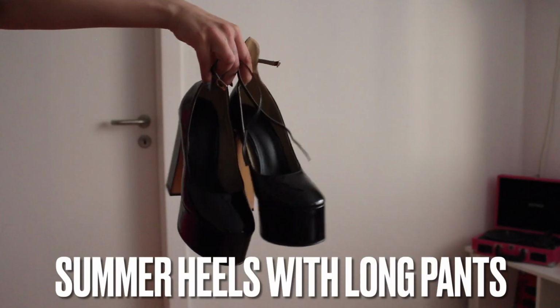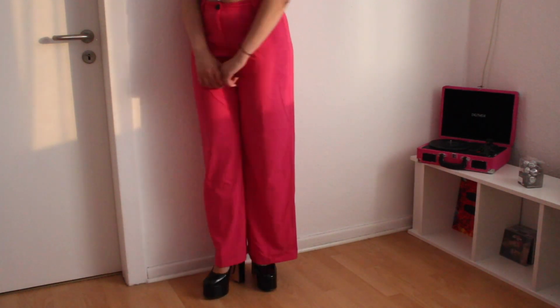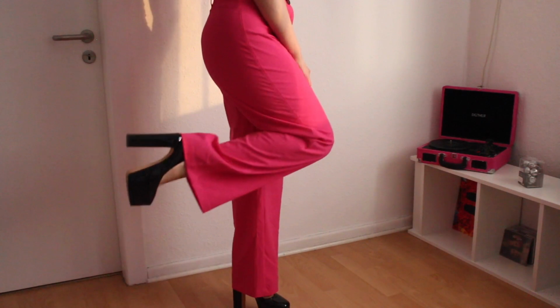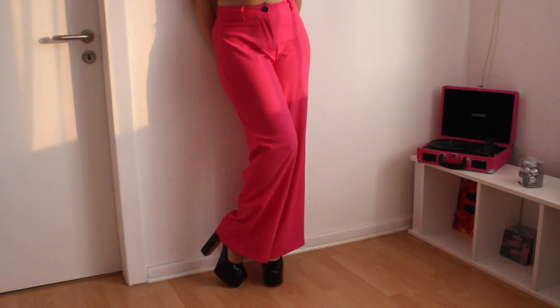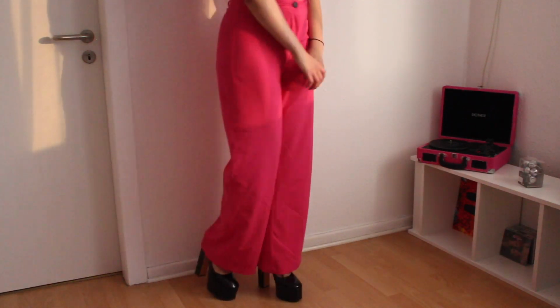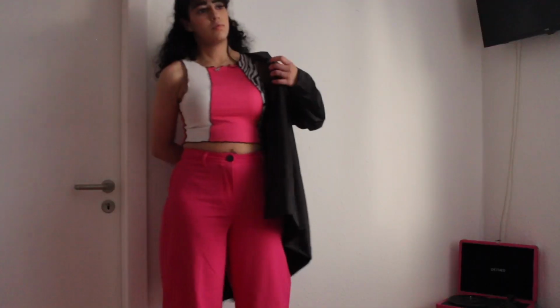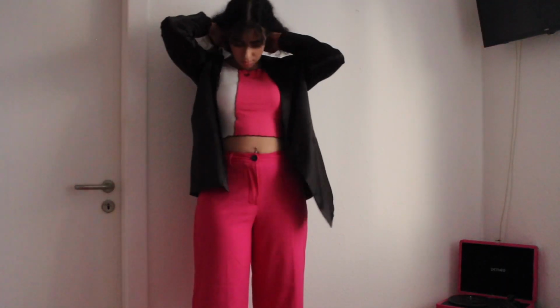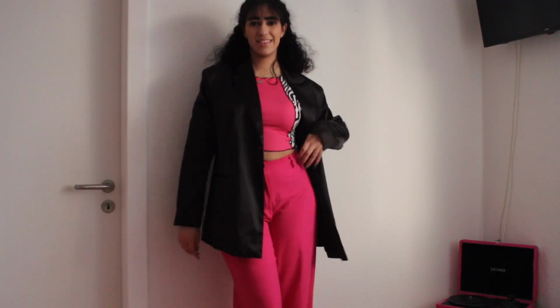So for the last idea, you can take your favorite summer heels. They have to be closed, otherwise it doesn't really make sense. And then you can add a long pair of pants. I like these dressy pants because the shoes are dressy, so it makes sense. And then you can still enjoy them a little while longer because your feet are basically covered, so you're not really freezing. And even if it rains, your feet are still kind of covered, so you can still wear them a little while longer.